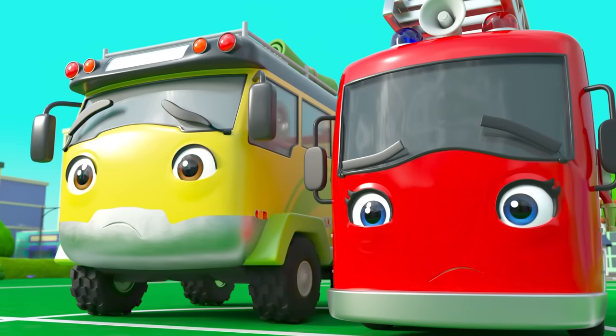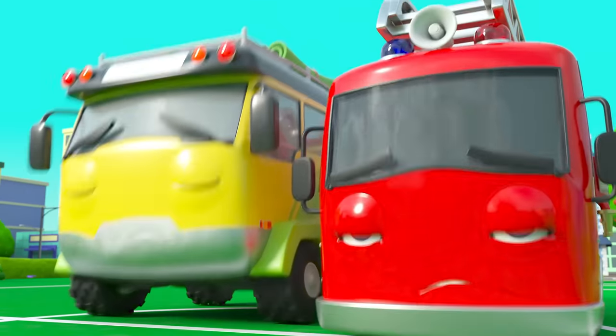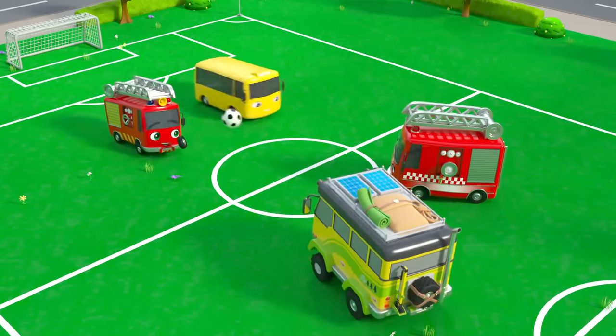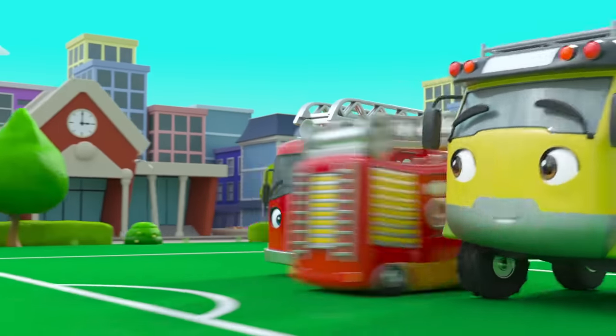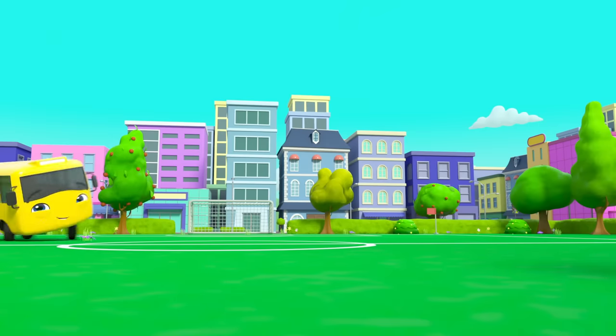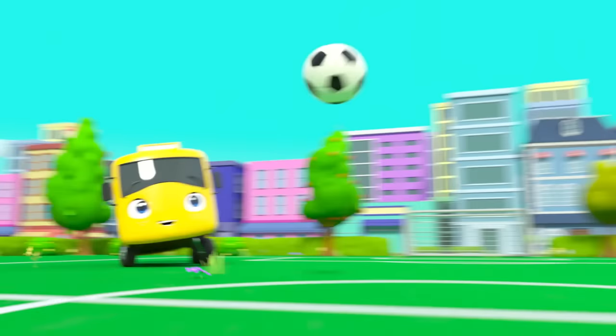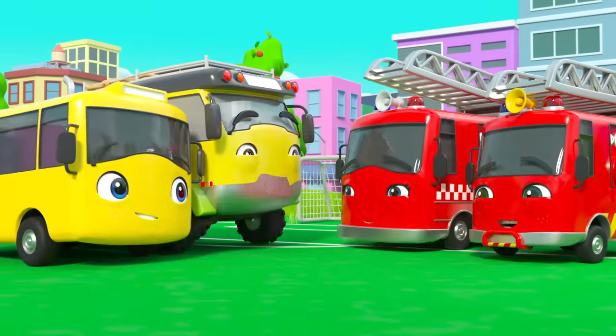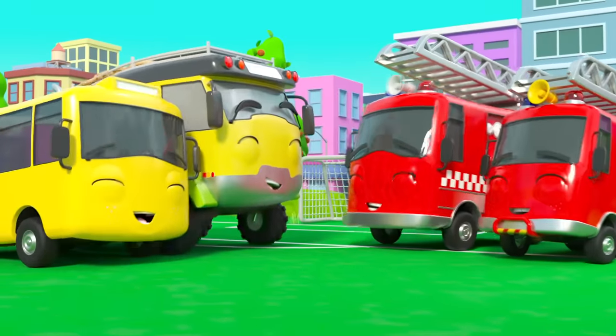Ash and Buster are teaming up. It's now kids versus parents. Who's going to win? Ash starts. Daddy takes the ball, but Ash tackles him. He passes to Buster, and Buster scores! Go, Buster! What great teamwork, everyone!